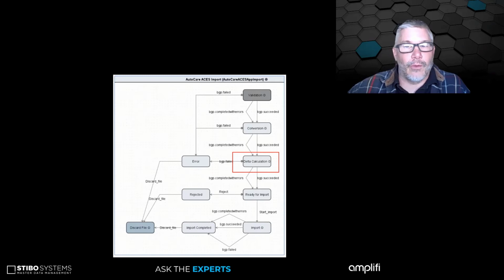If the import file fails the delta calculation, the file in the workflow is sent to the error state. The transition includes a default business rule that's used to populate the status to the end user so they're aware. The file will remain in that error state until it's acted on by a user. It's not possible to do any further processing in the file, though it can be reloaded if needed, or it can also be discarded. And if you choose that path, the business rule here will automatically remove the file from the workflow so it's no longer displayed in the workflow tasks.